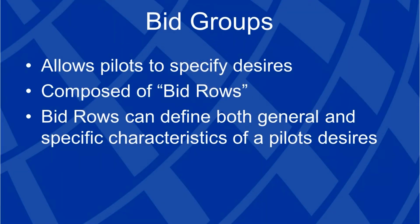PBS is a computerized, preferential bidding system that is used to construct monthly schedules for both line holders and reserve pilots. Bidders input their bid preferences into what are known as bid groups, which are processed by the PBS software to build lines for each pilot.